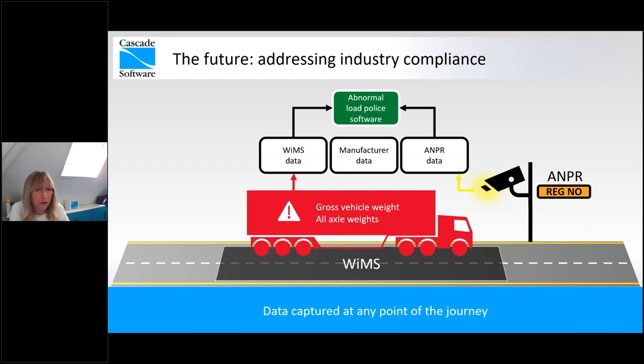When you have an articulated vehicle, an abnormal load vehicle, we understand the manufacturer data: maximum permitted axle weight loading, maximum permitted gross weight of the vehicle. Take from that weight in motion data, which is now proven with accuracy. West Midlands Police ran a trial a couple of years back in terms of actually checking. So weight in motion data is very, very accurate now. And what we're looking to do is combine that with ANPR data.